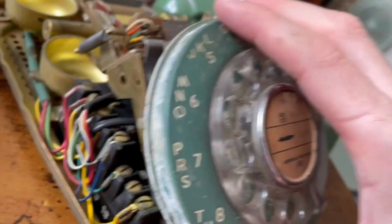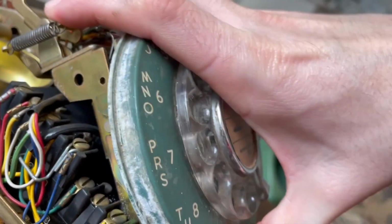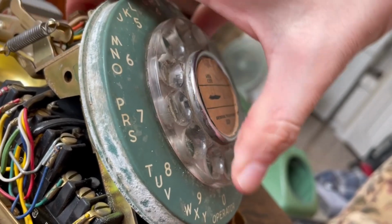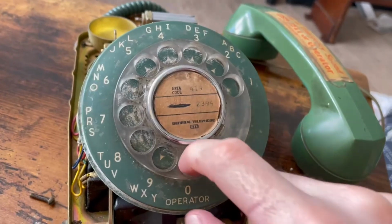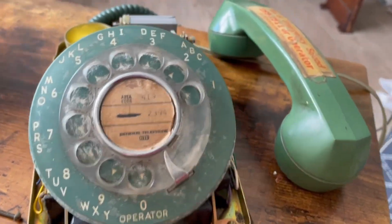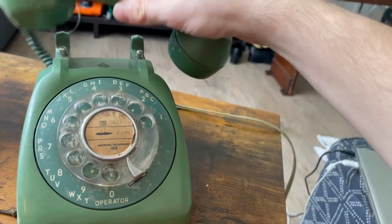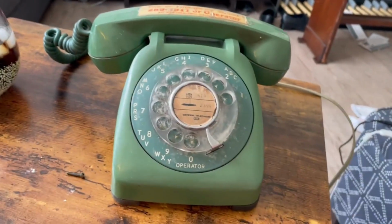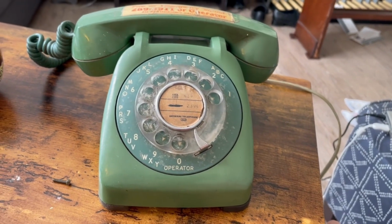This is how you put them back on. So you place it on here, just push down slightly, and then it goes back in. And I'll even put the cover back on here. Okay. So that's the first look of this 1960 Jade Green Automatic Electric rotary desk telephone.